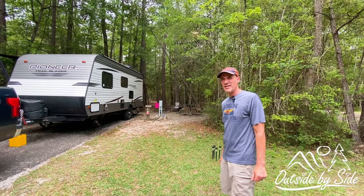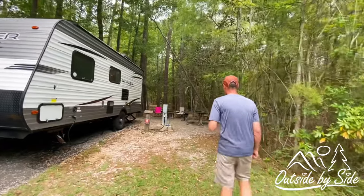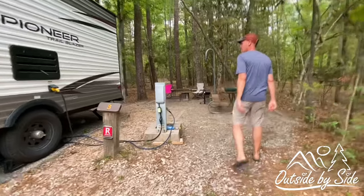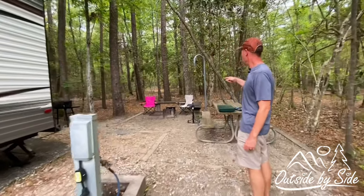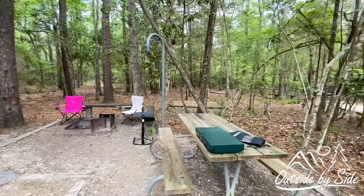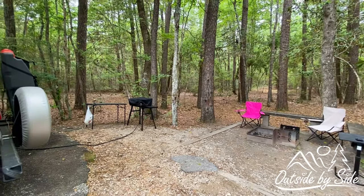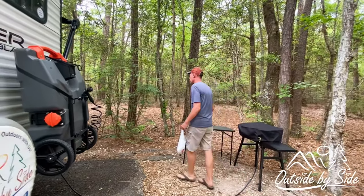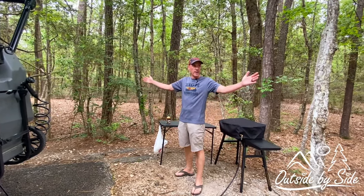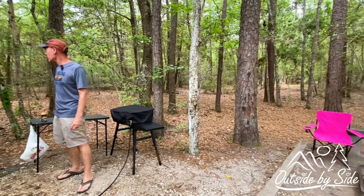Site number 3, as you can see, it has water and electric. We do have a picnic table, a lantern hook, some bench seating. There is a tent pad back here, fire pit, and it's very wooded, very shaded. This is where we're setting up our outdoor kitchen. This is a fairly private site. There are people on the right and the left, but it's really not bad at all, especially because they're not here right now.